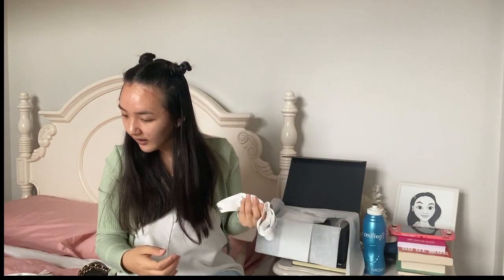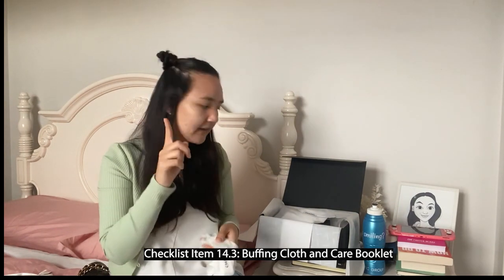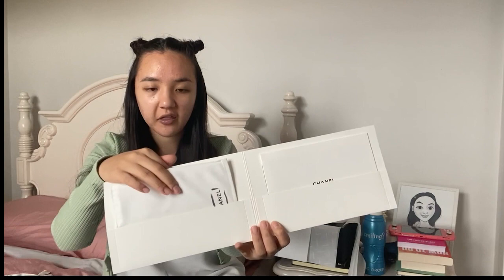The next thing that I look at is the Chanel buffing cloth and the Chanel booklet. So this is actually useful, and I recommend that you check that you're getting these. So the first thing you should get is this little booklet that inside has a buffing cloth. I've also talked about this in previous videos, but it's particularly useful for lambskin bags, not so much caviar, but it doesn't hurt to use.